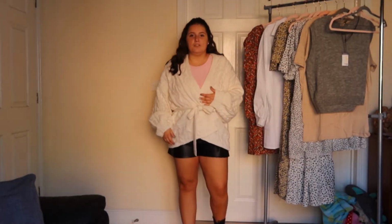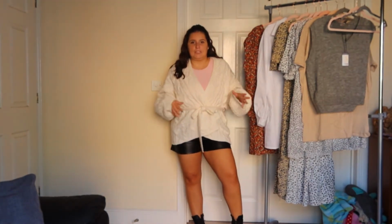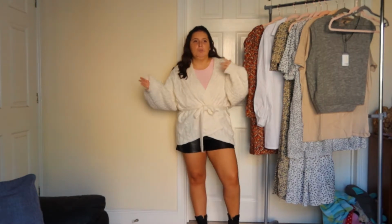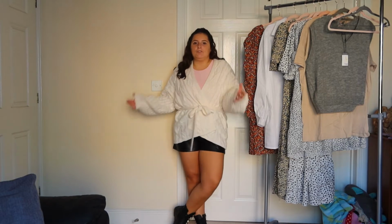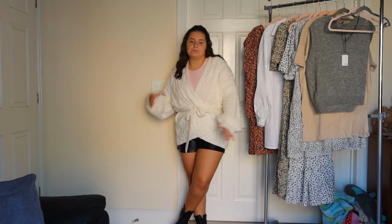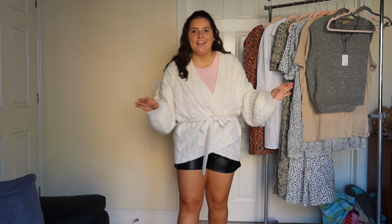So this is the final look with the bodysuit on, and I actually really like how this all looks together. I just think it's a really nice, cozy, but yet you won't get too hot because your legs are out. It's a really nice transitional outfit. Really comfy, really cozy. This cardigan is just amazing, but it's not part of my video today.